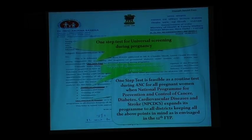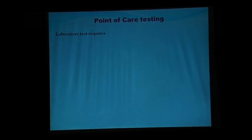One-step test is feasible as a routine test during the ANC for all pregnant women when the National Program for Prevention and Control of Cancer, Diabetes, Cardiovascular Disease and Stroke expands its program to all districts, keeping all the above points in mind, as is envisaged in the 12th plan. So point of care testing. This point of care testing is the testing with the glucometer.